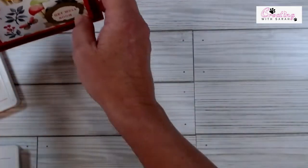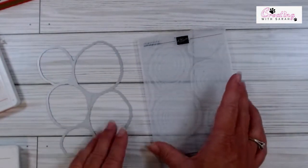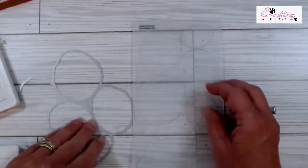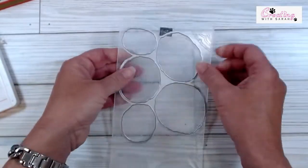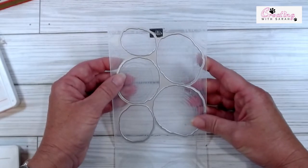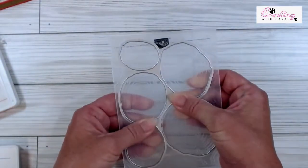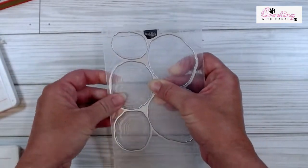Okay, let's get started. So what I'm going to do first is bring in the 3D embossing folder. This is going to line up, let me flip this over. This is going to line up right inside the die. Or the die is going to fit right inside the embossing folder, just like that. And it has the little ridges on the inside, so it's not going to go anywhere.